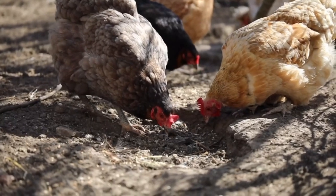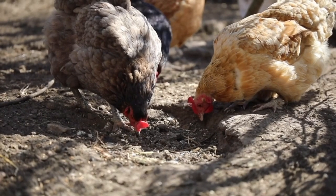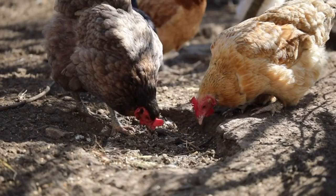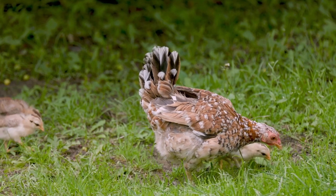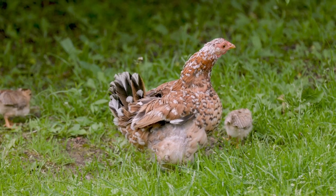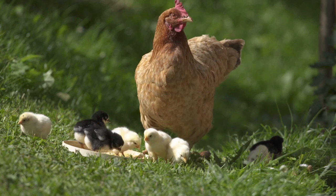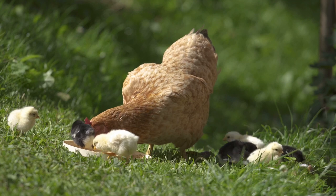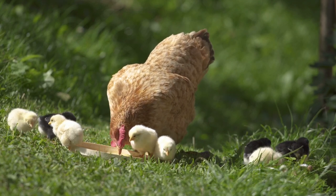Hens are chickens that are female. Hens can see colors better than we can. Hens can make friends with other chickens. Hens can taste salty things, but not sweet things. There are more chickens in the world than there are people. Whoa! Did you know that hens take baths in dirt? Wow! Hens are very smart.